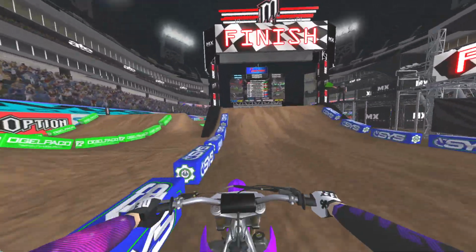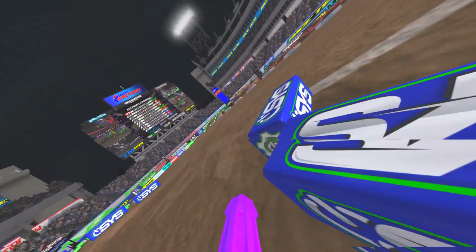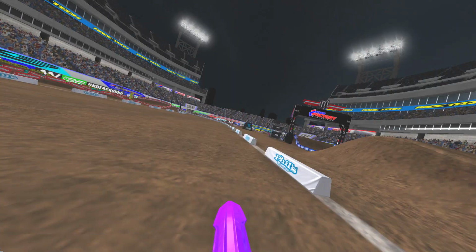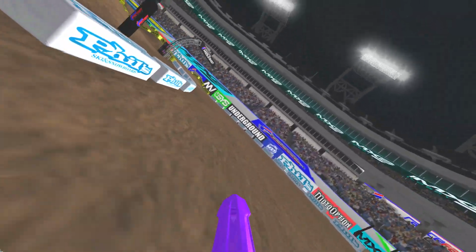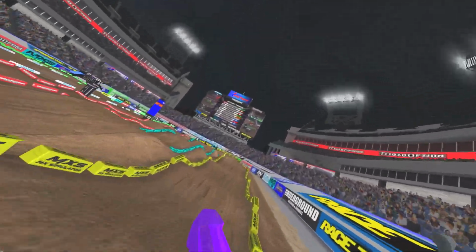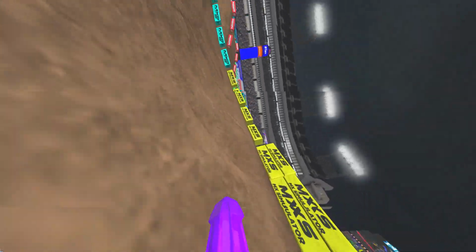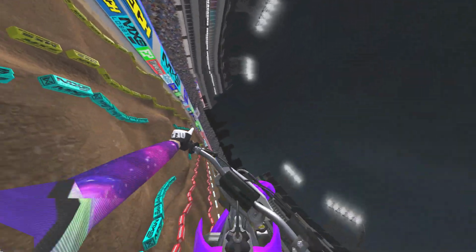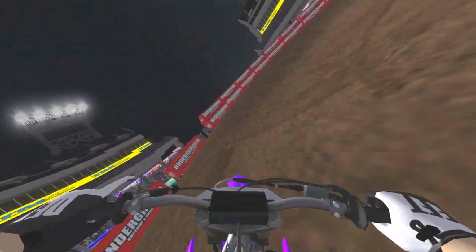No matter what kind of skill level you're at, they're making the tracks now to where anybody can get around them. But in reality, you're actually going to get a more realistic experience with a slightly bigger than one-to-one scaling, because it's going to make everything a little bit more difficult in MX Simulator. The game is naturally easier than real-life Supercross racing, like I said, and things are just different in a video game.